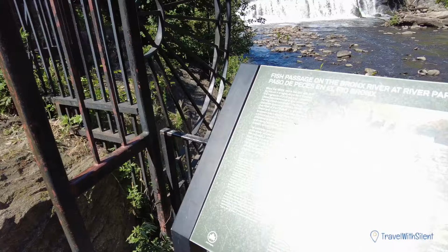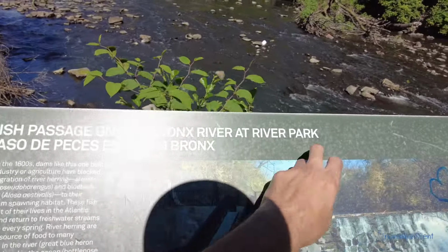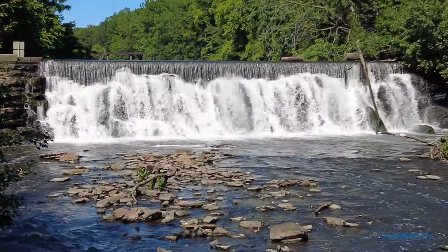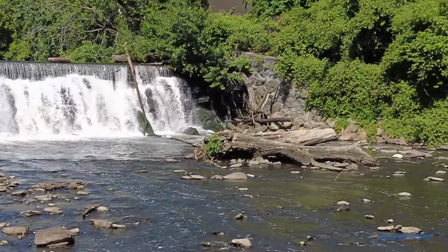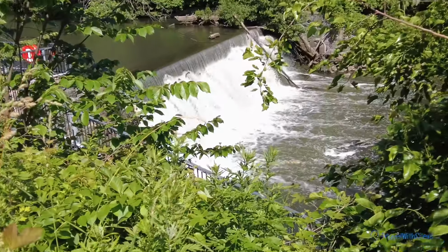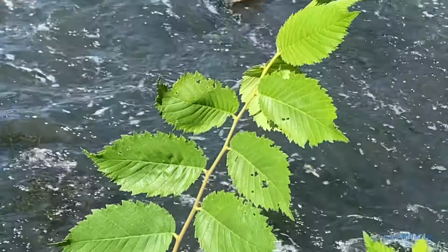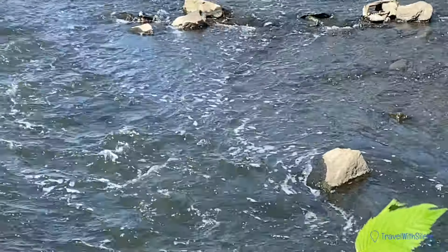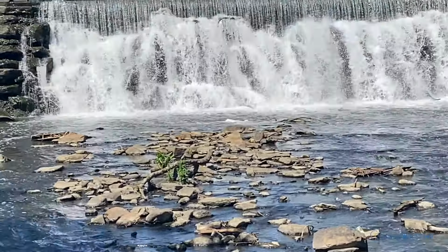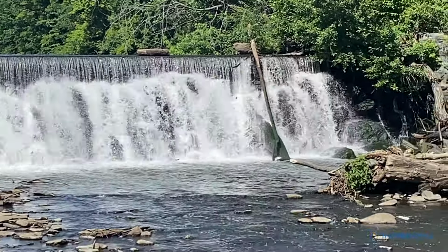And over here you can read about some of the history. Fish pastures on the Bronx River at River Park. Since the 1600s, dams like this one built for industry or agriculture have blocked the migration of river herring and blueback herring to their upstream spawning habitat. These fish live most of their lives in the Atlantic Ocean and return every spring. River herring are a critical source of food to many predators in the river and in the ocean. This fish passage contributes to the ongoing efforts to improve the Bronx River and restore our coastal ecosystem.